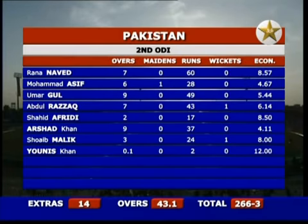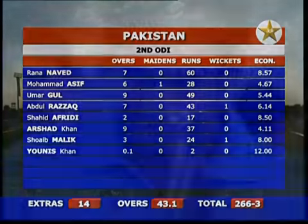As far as the bowling figures of Pakistan is concerned, they are missing Shoaib Akhtar, plain and simple. Mohammad Asif, expected to play a big part, wasn't quite his day, and Rana Naveed was far too expensive, and there was no turn for Arshad Khan. So Pakistan have some thinking to do.